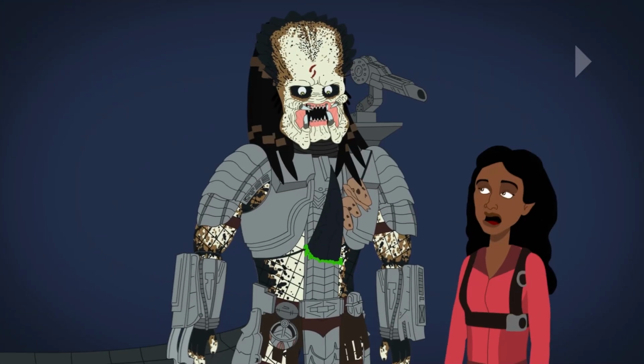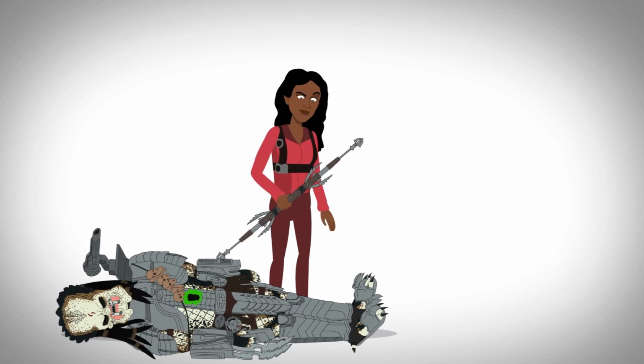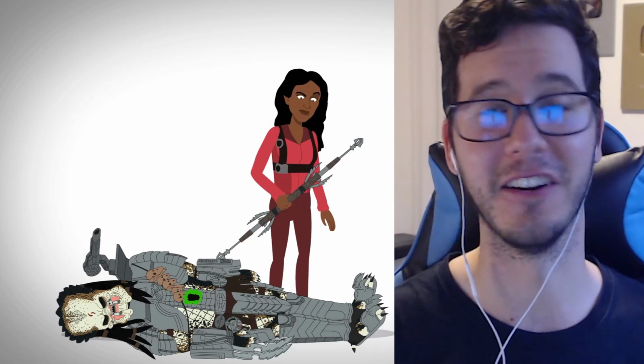Only to be mortally wounded in battle. A caped elder uncloaks himself and rewards the human friend with an alien weapon. They love just giving out weapons, apparently. That's their thing. Hey, you killed someone we know? Here's a weapon. I don't know. They're a weird little colony.